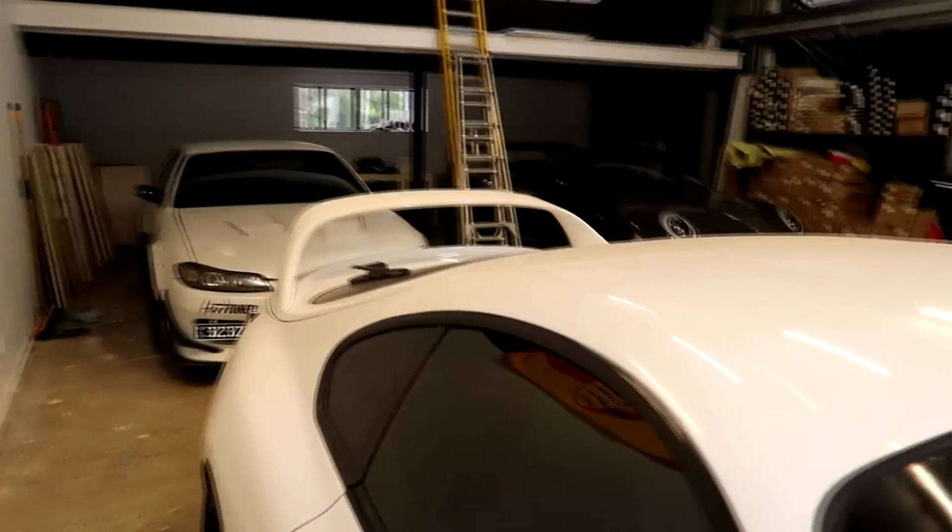Roll cage though, and seats, everything's done. It does have an interior. Are they Evo seats? They are Evo seats, yeah. I know that from hanging around Adam and his Evo stuff. Yeah, so full carbon interior, everything done.